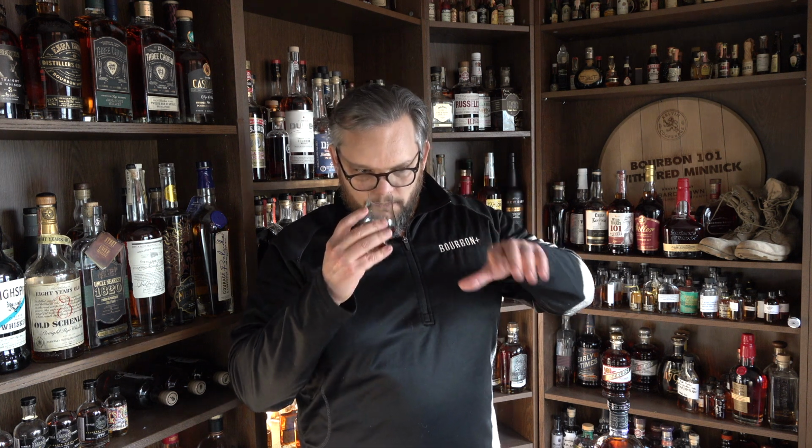Really, really nice nose. This actually reminds me of like walking into a rick house and you smell all that wood, you smell that whiskey in the air. Oh man, that is a nice smell. Just a little bit of like caramel, some vanilla, but let me tell you, the biggest note in that nose is cinnamon. I smell so much cinnamon in this, which is ironic because I very rarely get cinnamon out of the wheated bourbons. And this indeed is a wheated bourbon out of Texas.